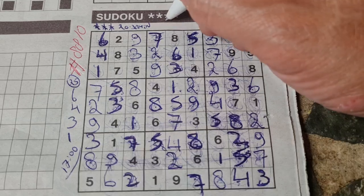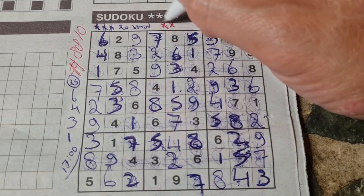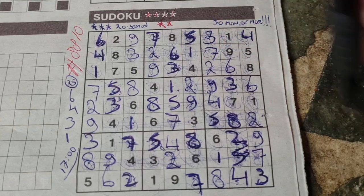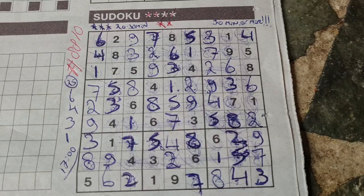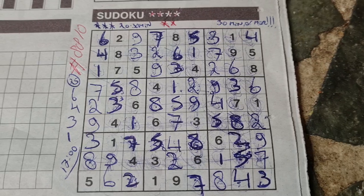4 stars, no. 3 stars, no. Let me give this 2 stars, because I'm faster than 20 minutes. A 2 stars puzzle. I need 15 to 20 minutes to solve. And we solve it again. And I like this one. Yes, I really do.